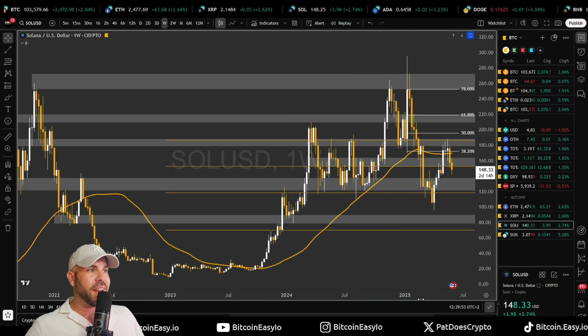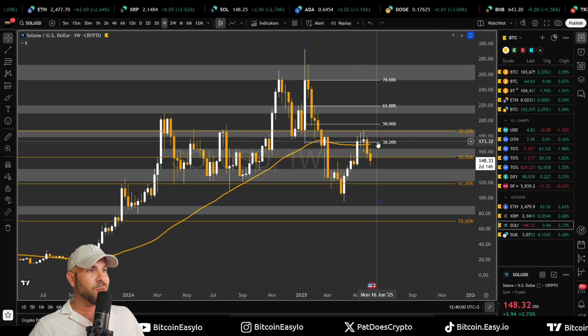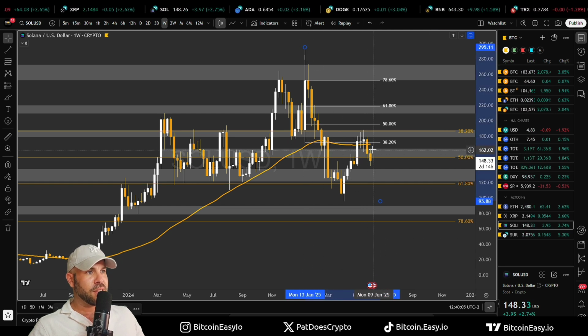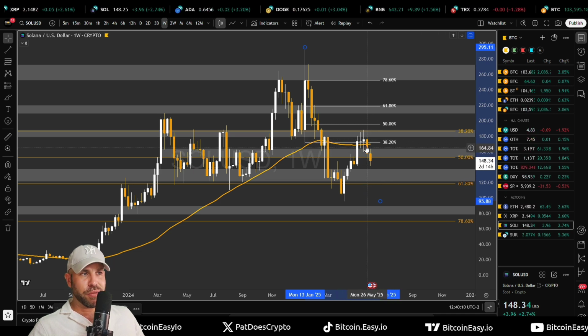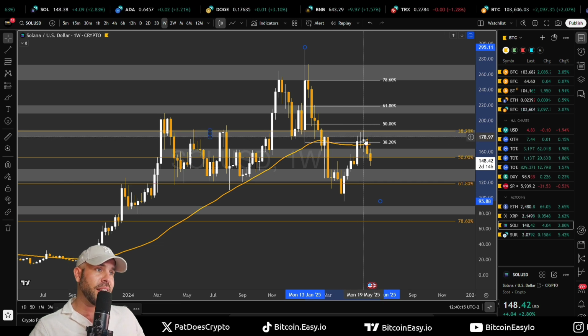Solana, guys, we tried to reclaim the 50-week SMA, had massive resistance there in alignment with the 38.2 of the Fibonacci retracement of the entire local downtrend here. So same thing here, we saw two spinning tops followed by a bearish engulfing. So very clear indication here that we're seeing a correction here. And on a weekly chart, of course, that carries a lot of weight.